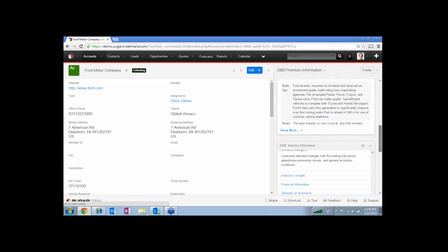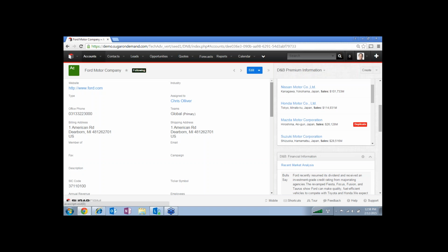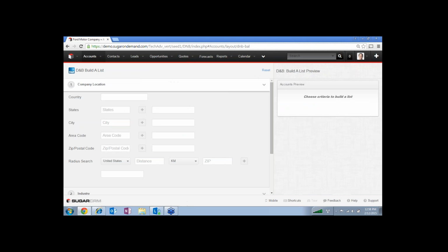So that's a quick and dirty overview of the dashlets and what it can do for you in terms of enhancing information. The next aspect of the integration is build a list. So if I go under accounts and I click on the build a list functionality, I'm going to come up with a bunch of different options here and how I can build together a marketing or prospect list. All this information, including the dashlets I just showed you, is information that's in the cloud.